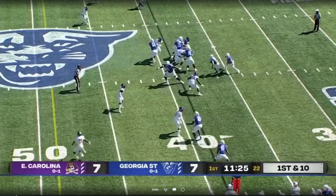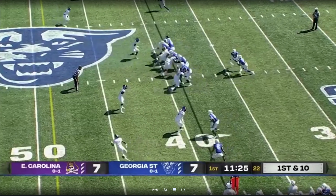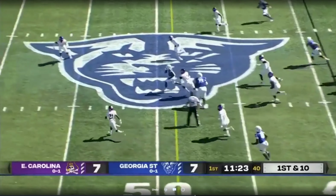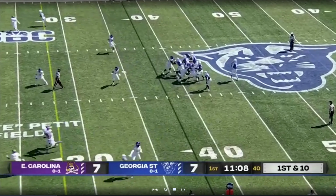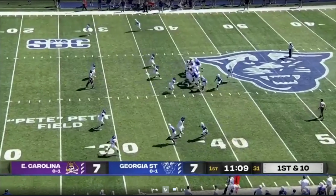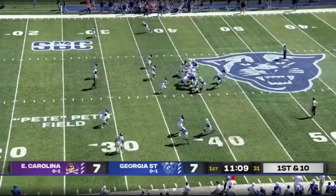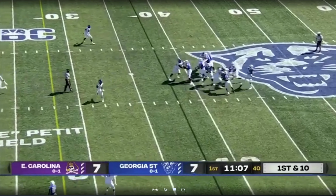And then again, this is like an Olé tackle right here. You don't have everybody, you don't have gap integrity. You get long runs. And then this is kind of a bizarre look here. You got 4 deep. And then you still get beat over the top.